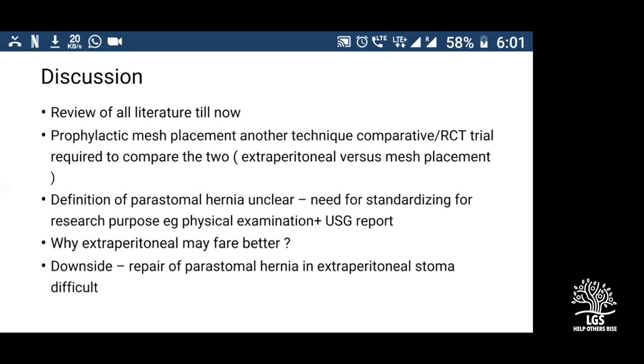Some of the reasons why an extraperitoneal approach may fare better have been discussed. The downside is that the repair of parastomal hernia in an extraperitoneal stoma may be difficult, even if this approach is used.